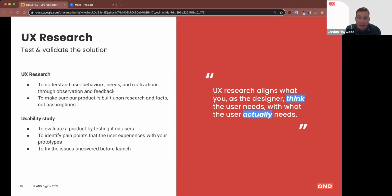So all of that is research, and it lets us better understand user behaviors, needs, motivations. You can gather that definitely through observational studies, but also other forms of feedback directly with users. And it ensures that the product is built upon research and facts, and not just assumptions. Otherwise, you tend to get into that situation where the loudest voice in the room ends up dictating where the design goes.